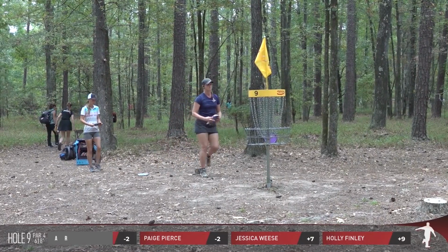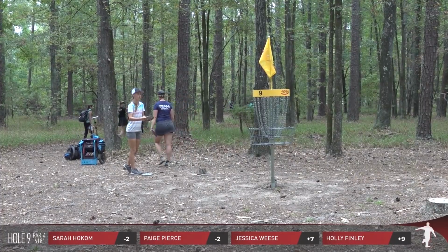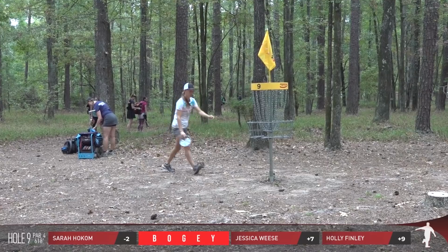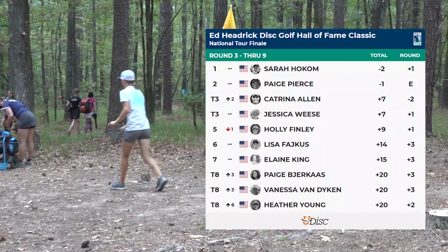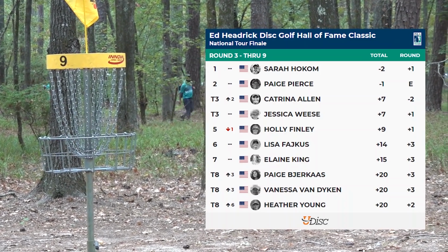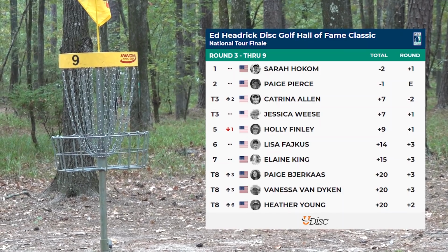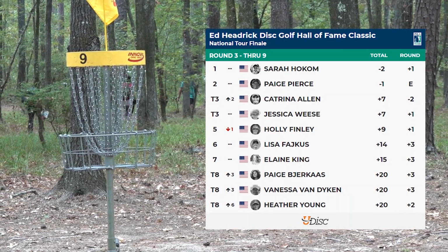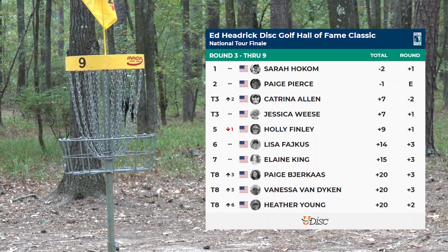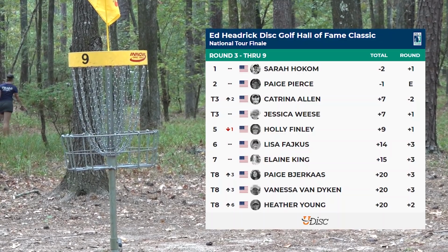That's a really good par on this hole 9. We can all hope for a 4. I am so pleased with a 4. Paige with an unfortunate bogey. And there were a couple birdies the first day. Courtney McCoy and Paige Pierce, and that's our front 9. Paige and I are knotted up. I just took a 1 stroke lead, and Jess and Holly are also battling.